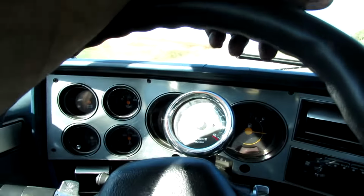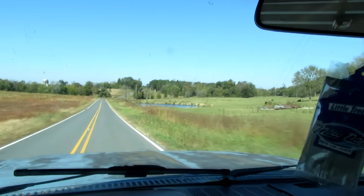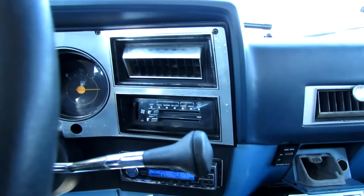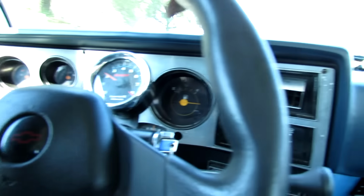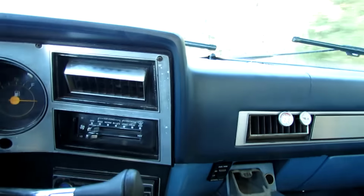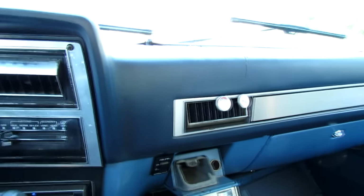The fuel pump has helped it quite a lot. It runs better. And the AC's blowing 40 degrees, well, I think it's a little bit higher than 40, maybe 42, 45, maybe. And that's working with the computer duster, so might be okay.